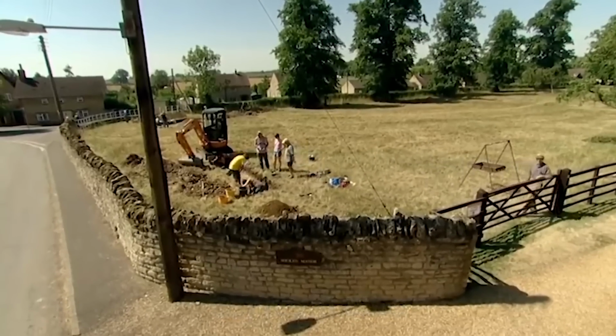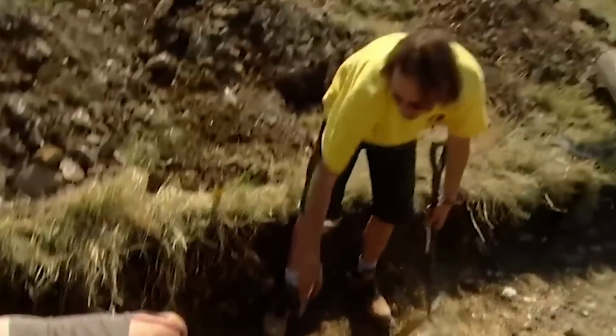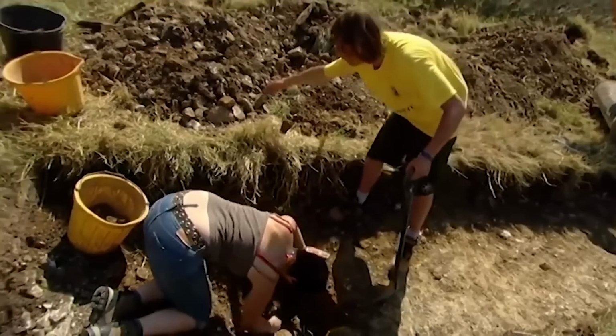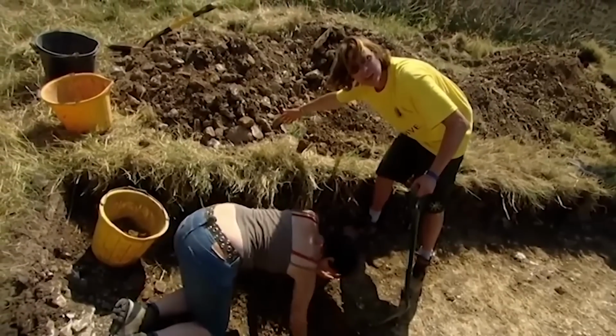We've got a ditch. You can see the edge of it coming along here. We've just got to the bottom of it here. It's about 20 centimetres deep. So we've got one side there. Unfortunately, the other side is just beyond the section here, so I think we'll have to extend it a little bit just to get the full width of it.